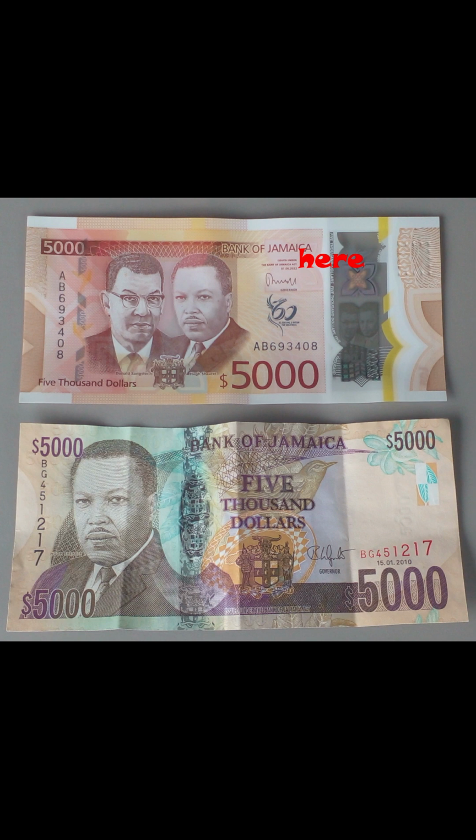Okay. So it says issued under the Bank of Jamaica Act, the 1st of the 6th, 2022. So it is there. And the new note marked our 68th year of independence. But there is a feature of the new banknote that I love.